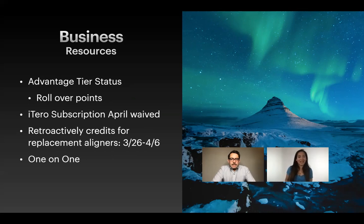Yeah. I like this next one because I actually had already ordered replacement aligners for some of my patients before this became official. So they're actually going to credit retroactively some of those replacement aligners that you ordered between those dates from March 26th to April 6th. That's huge. Yeah. And then the one-on-one is, whatever your situation is, we're told to just talk to your rep, talk one-on-one specifics, and how else they can help you in terms of your account. So that's more of a one-on-one situation.